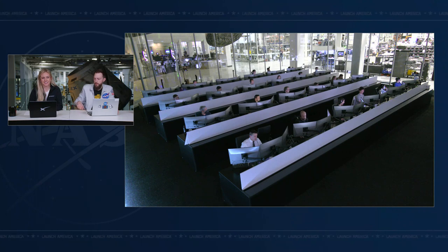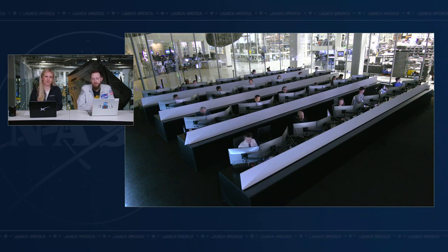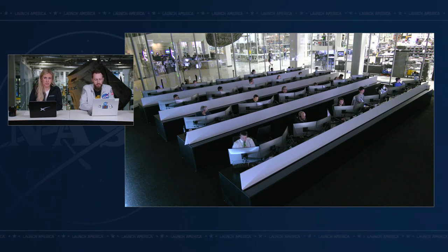All right, we just heard Tom Marshburn on board the space station. They're ready. Houston, copy. All right, good news there. So conducted a poll to allow Dragon to begin that approach to waypoint two, which is located inside that keep out sphere, which is about 20 meters away from the space station.